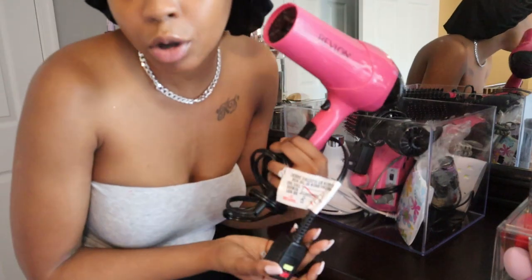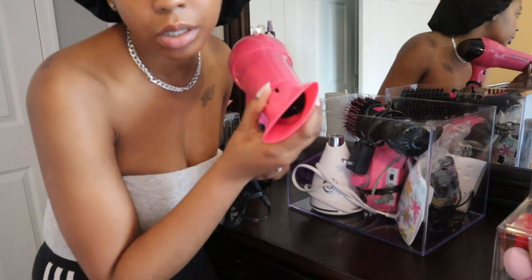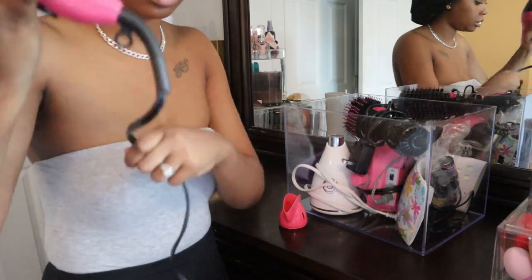And I have my blow dryer. Again, it's pink. It comes with the little part that goes in it. I'm gonna put this in here if it could fit. If not, I'm just gonna have to put it under my sink.